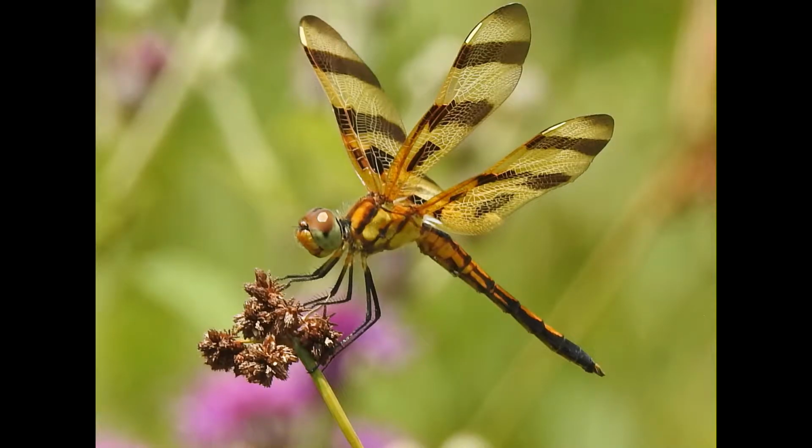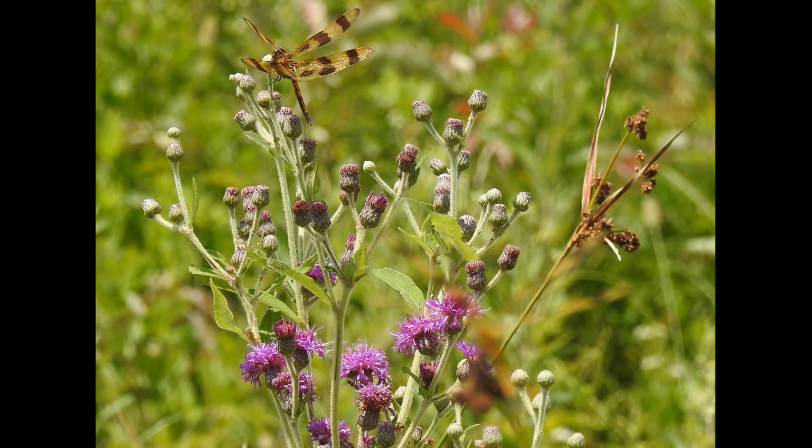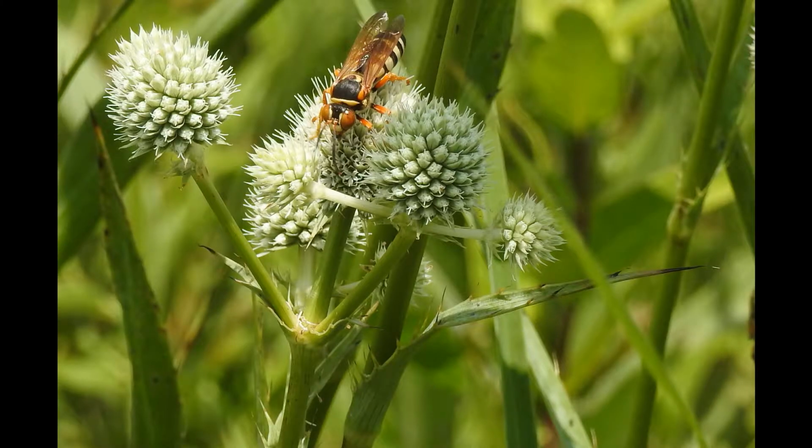ironweed. See the ironweed in the background? Right, I do see the beautiful ironweed. It just started blooming out there on Pinnacle Prairie, so I managed to catch one of these guys. There's a 12-spot skimmer. And a delightful flower. Okay, the name of this, I can't remember.